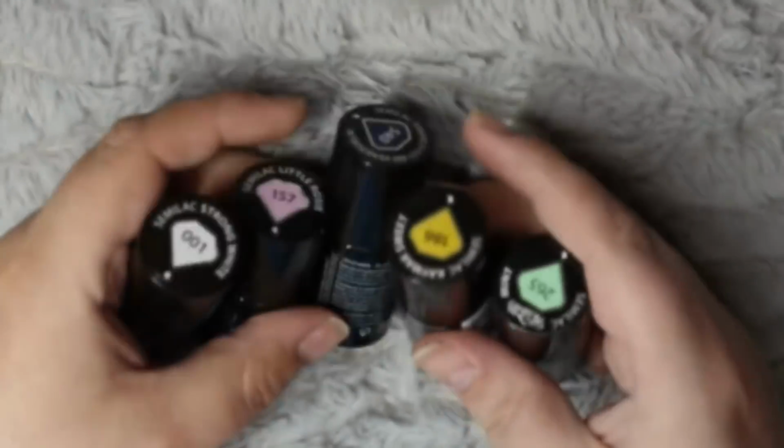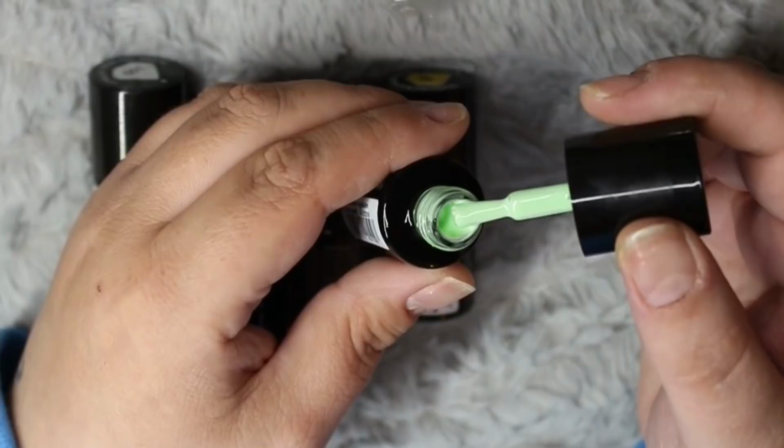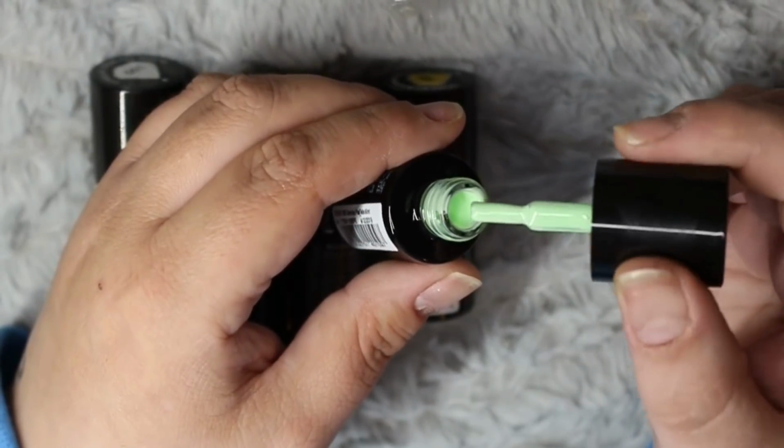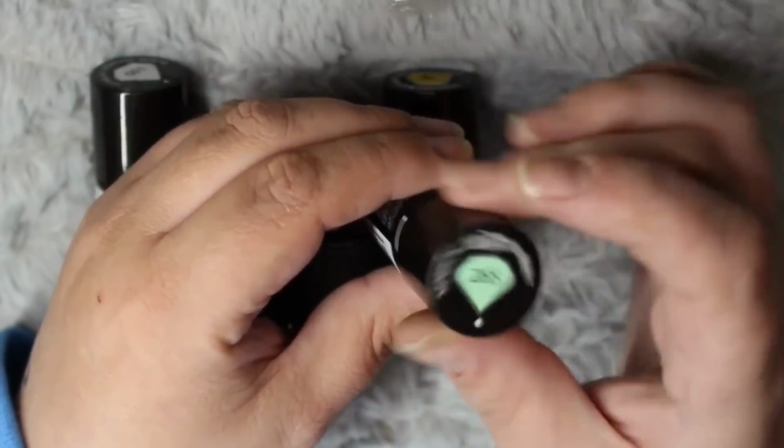So I also went ahead and got some more gel polishes from Semilac. So I first got Pastel Mint. So on my camera it's coming up a lot more neon, but in real life it is most definitely a really beautiful light pastel mint colour.